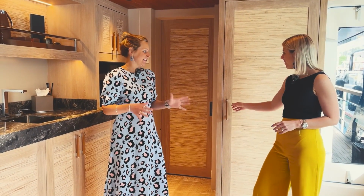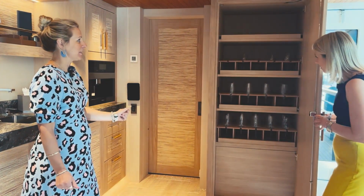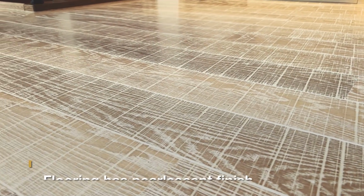So again, we mentioned the sea fastening and storage, and this area is a really good demonstration of this. This whole cabinet is for the wine glasses. So the flooring in here has been rough cut and it's got a pearlescent finish which helps the shine, and you can see the way the light bounces off it, which makes the space feel really big.